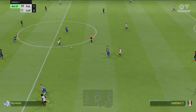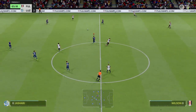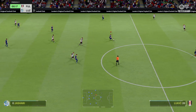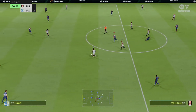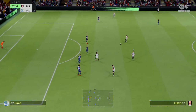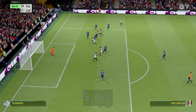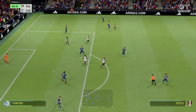Pereira. Raul Jimenez. Keep going, says the referee. Advantage. Lukic. They've given it away here. Now there might be a chance as they keep it moving. Chance for the equaliser. Oh, I don't believe it. A sensational challenge.